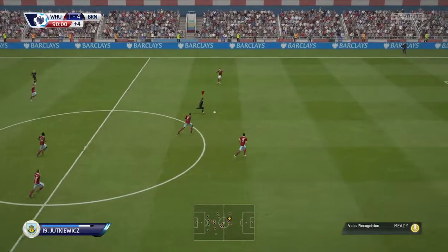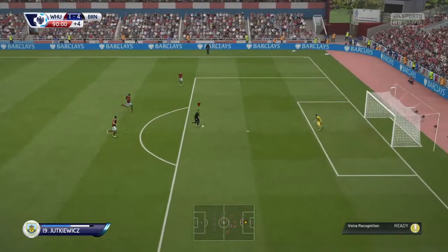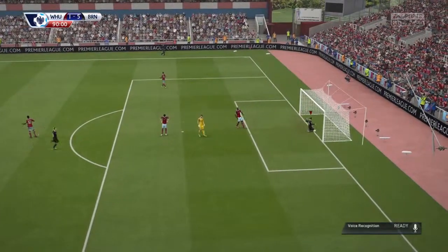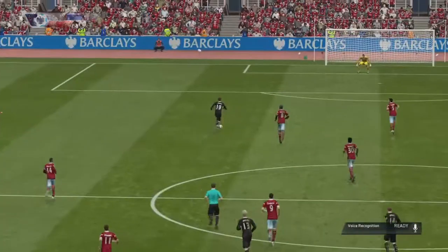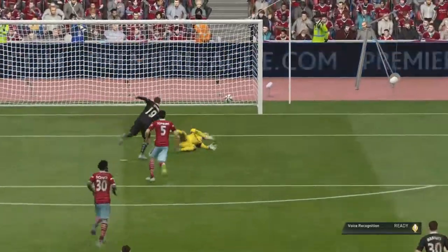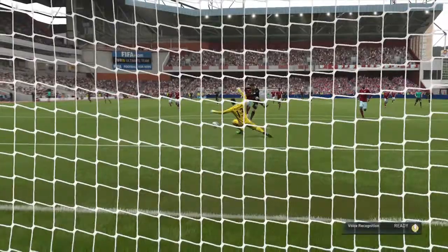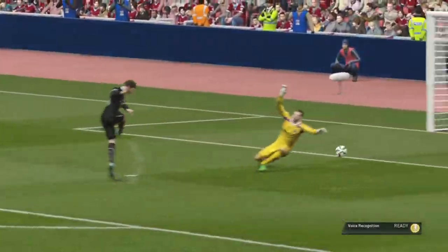And Jutkiewicz, fresh legs from the bench. He could put the lead on. A great away performance for the Clarets, and he's done so. It's the high fives for the Clarets today, and the substitute Lucas Jutkiewicz has put the seal on a very emphatic away display for Burnley. It's West Ham 1, Burnley 5.